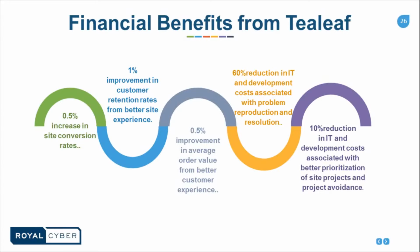Talking a little bit more about these 3 points, if on average a particular website had a conversion of maybe 1% or 2%, that actually improved by 0.5%. And talking in terms of cart conversion and completed checkout, that would lead to a huge financial benefit. So, 1% improvement in customer retention rates: the customers who were actually leaving your website, you could hold them back by addressing their issues and finding out what's wrong. Also, the average order value increased because of a better online experience.